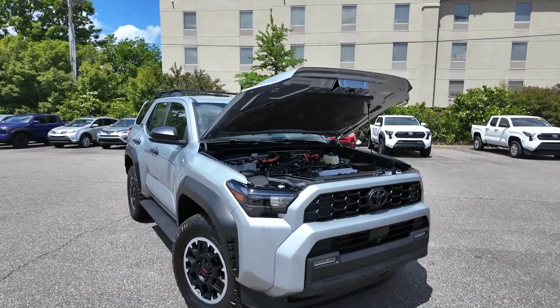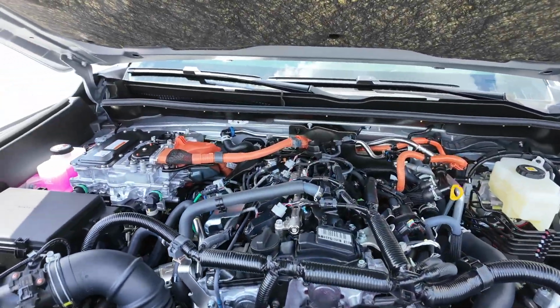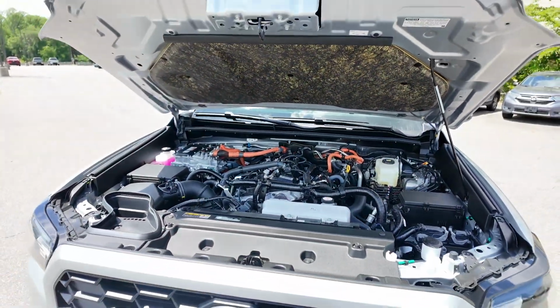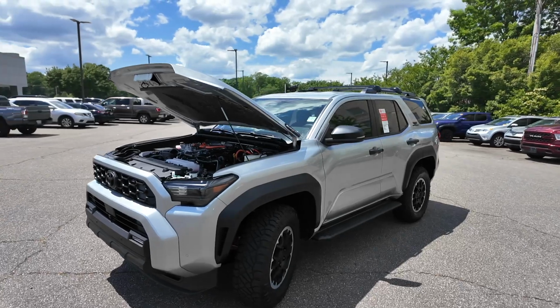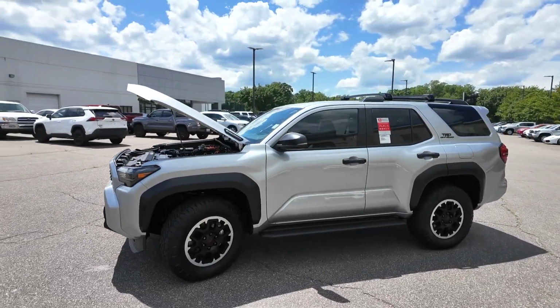Underneath the hood of the 2025 Toyota 4Runner, you're going to get the 2.4 liter inline 4-cylinder turbocharged hybrid engine. This makes 326 horsepower with 465 pound-feet of torque. Has an 8-speed automatic transmission, a part-time 4-wheel drive system, and then curb weight is around 5,200 pounds. Max towing capacity is 6,000 pounds.